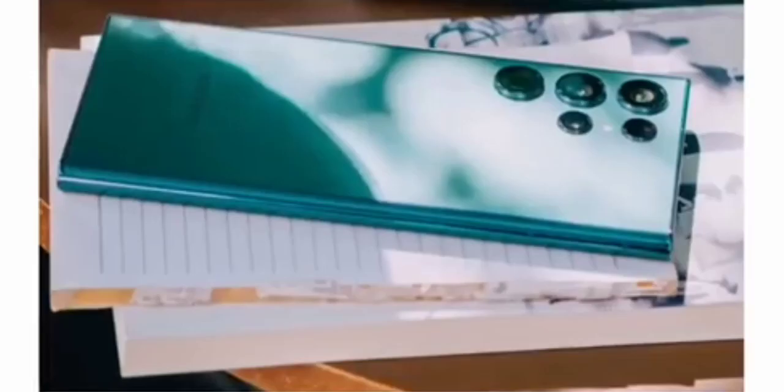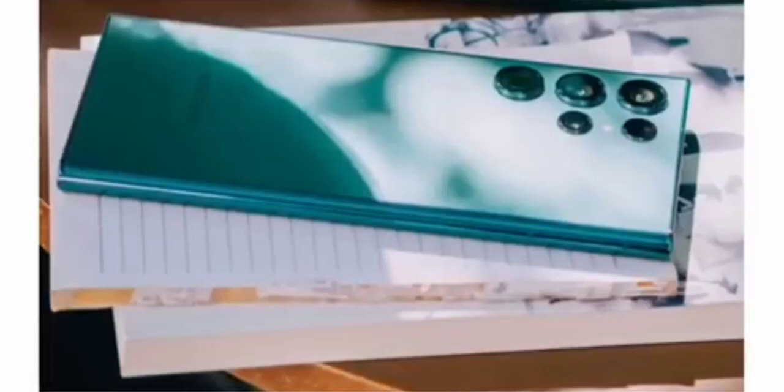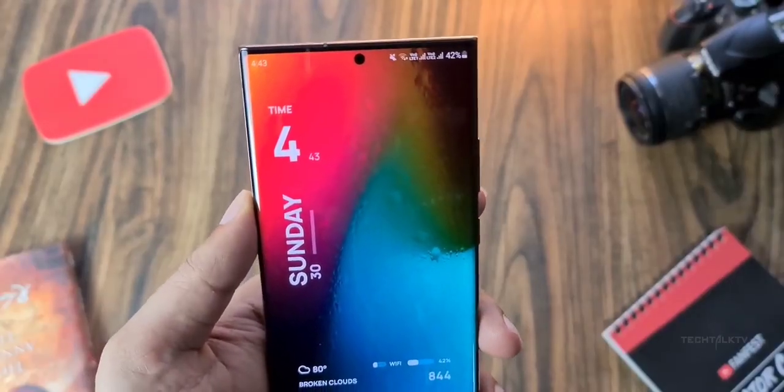Next up, let's talk about the camera. The S23 is rumored to have a triple camera setup on the back, featuring a 64-megapixel main camera, a 12-megapixel ultra-wide camera, and a 3D depth sensor. On the front, it is expected to have a 32-megapixel selfie camera.